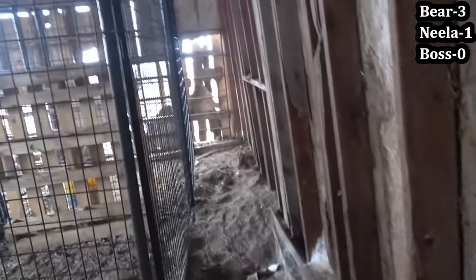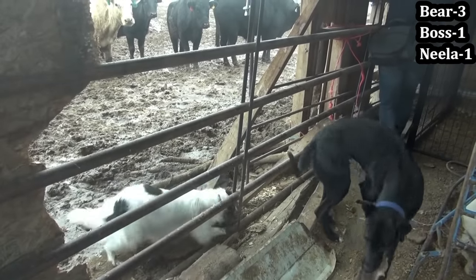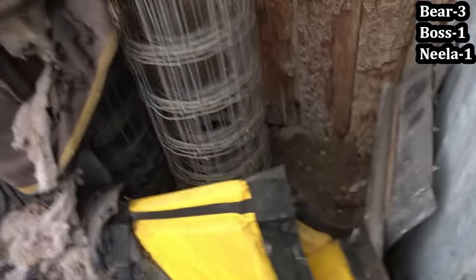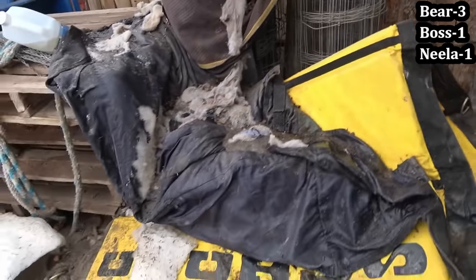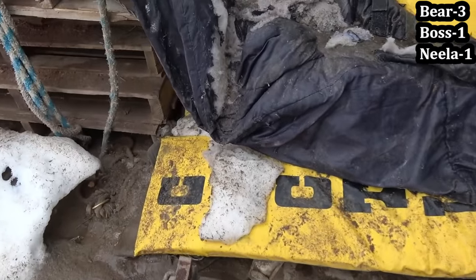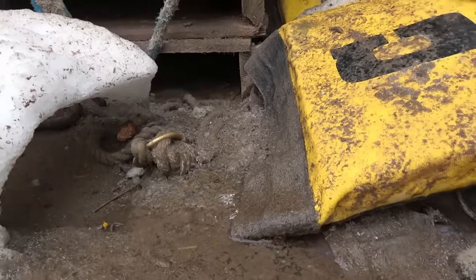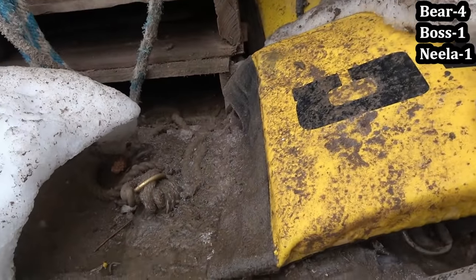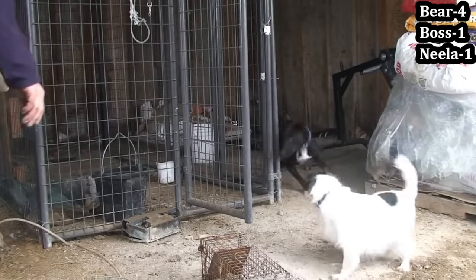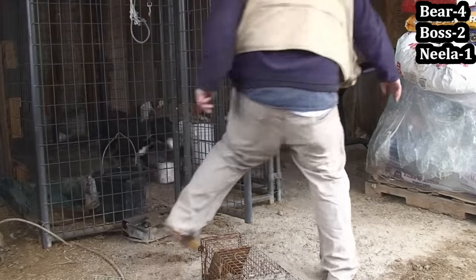You're here. Good boy, Boss. Hey, Boss, get back here. Oh, good girl, yes. Stay right here. Stay. He got one. Bear's got one? Yeah. Good job, Bear. Right. Good boy, Boss. Yeah, Boss.